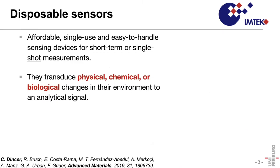But first of all, the question is, okay, we know sensors over decades, why are we interested in disposable sensing? What's the trick behind it, or what's the importance behind it? These sensors are affordable and single-use devices, and they are easy to handle, so that you could do short-term or middle-range measurements, or even single-shot measurements to detect some analytes. In this sense, they enable you to transduce physical, chemical, or biological changes in the environment of the sensors to give you an analytical signal.